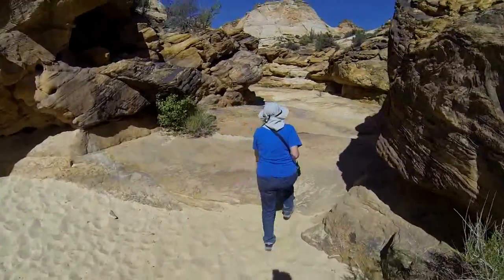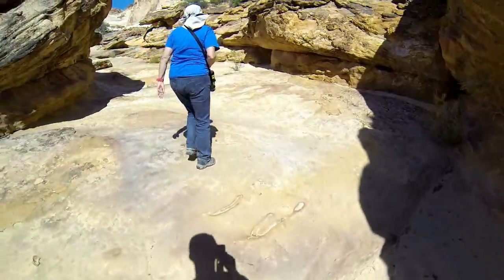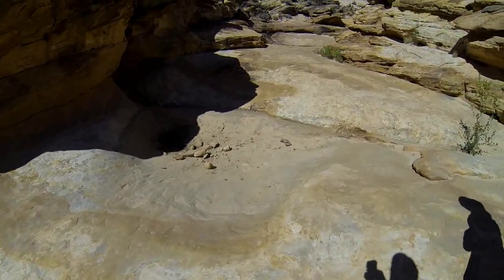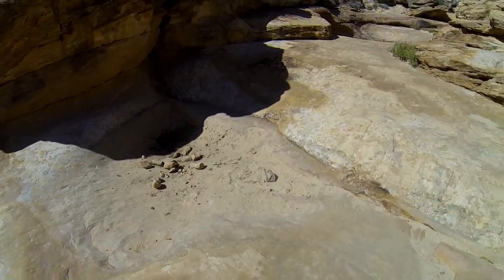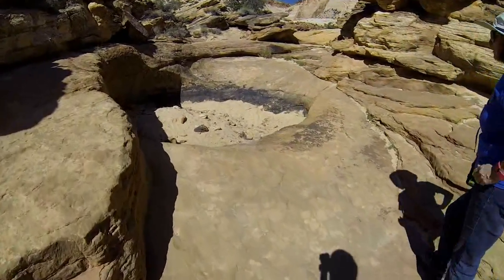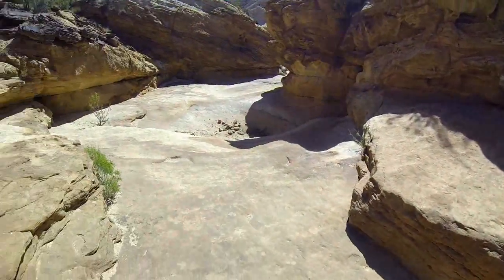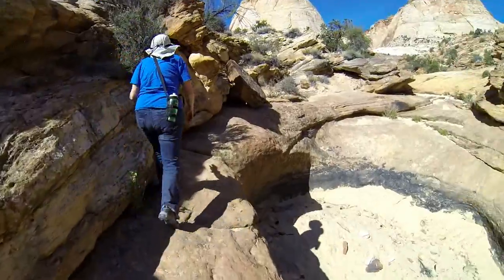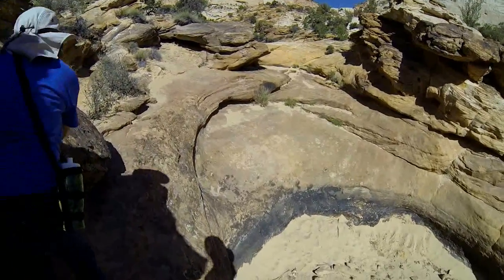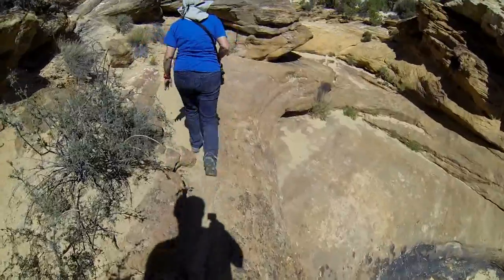Well, we made it. This is where the water pools up in a bunch of like bathtubs. Of course, there's none right now, but I'm sure after a rain, when the water's done flowing, these rock bathtub type things, they call them the tanks, that one's moist in the bottom. Let's see this one. Wow, that's a big tank. Jenny, doing great. Good work.